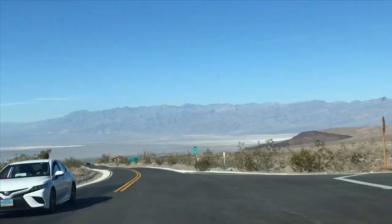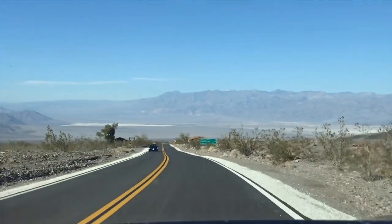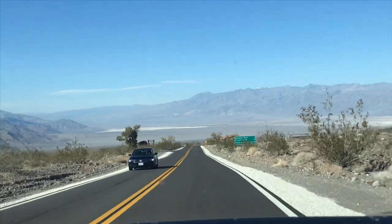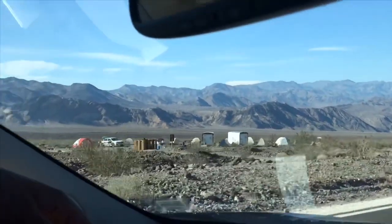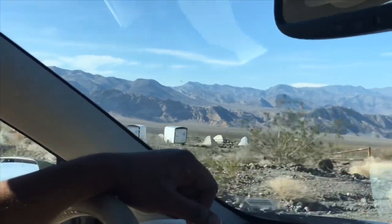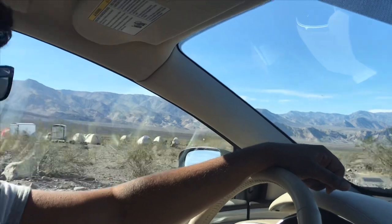See, this is the campground. It's called Emigrant Campground, and I could see it full of tent camping over here. There is no hookup here, so we do have another campground coming up, but this is one of the best places where you could camp in Death Valley National Park.